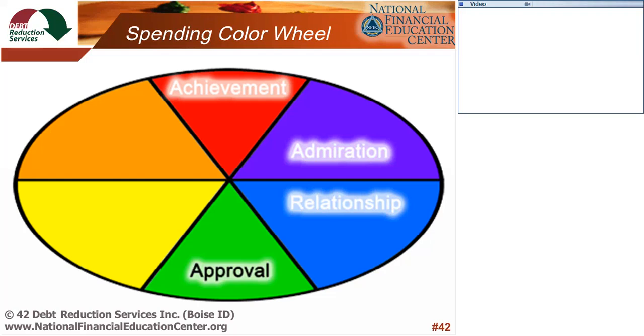The next color is the approval spender. It's green. This person is very concerned with acceptance, where they stand within their social network and their community or within relationships. It's similar to blue. It's spending money on other people, but possibly with little strings attached. You're really concerned with how they feel about you. Sometimes I think of it as keeping the peace. So if someone's been nagging you for money or to get something for them or to lend them money, and you finally give in and hand it over because you're sick of hearing it, that would be approval. Or you're concerned that if I don't give them this money, they won't like me, or I feel bad, they need it, I want them to like me.